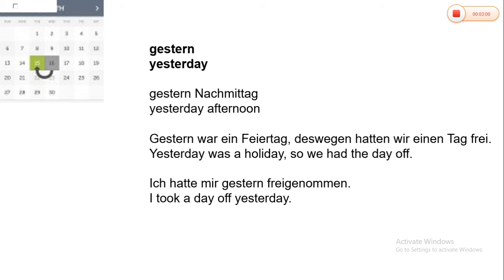Gestern, yesterday. Yesterday afternoon. Gestern Nachmittag. Yesterday was a holiday, so we had the day off. Gestern war ein Feiertag, deswegen hatten wir einen Tag frei. I took a day off yesterday. Ich hatte mir gestern frei genommen.